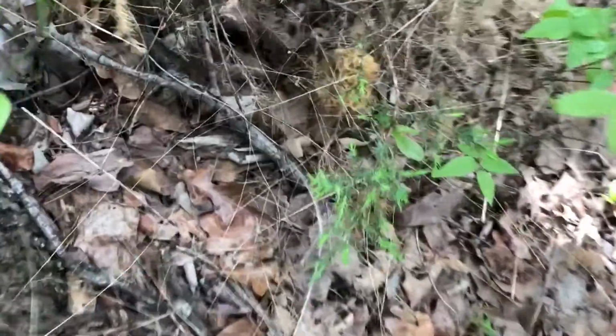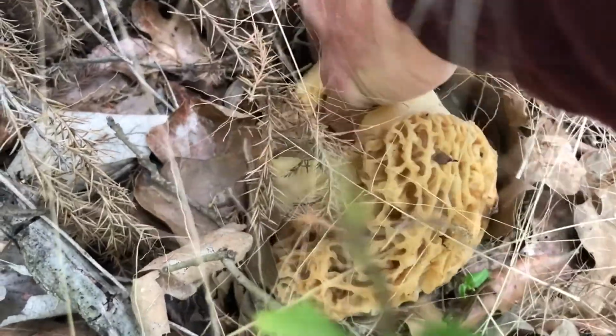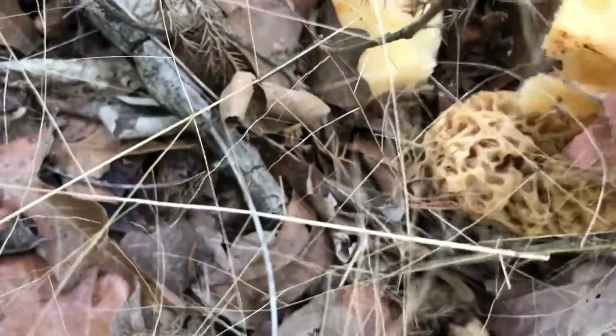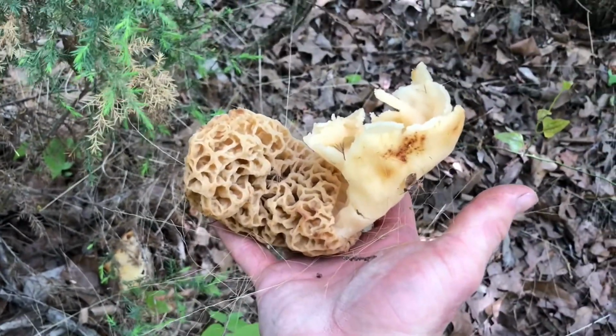When you harvest a morel, you're typically just going to get down and take it from the base and pinch it off. And I mean, that right there is a giant.